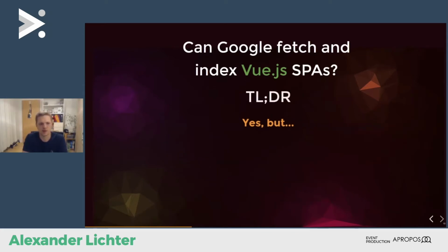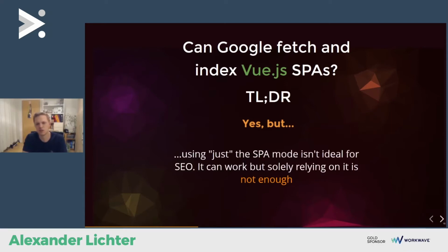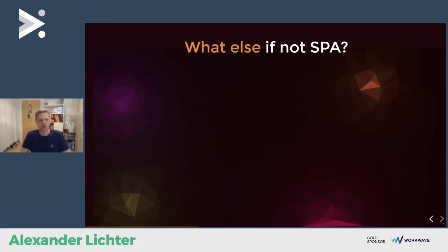To sum it up, TLDR: yes, Google can fetch and index Vue.js SPAs, but using just the SPA mode is, in my opinion, not enough when it comes to SEO, especially not if the industry is very competitive or your niche is very competitive. So you might want to think about changing here. And now the question, what else if not SPA? And the clear answer is server-side rendering.